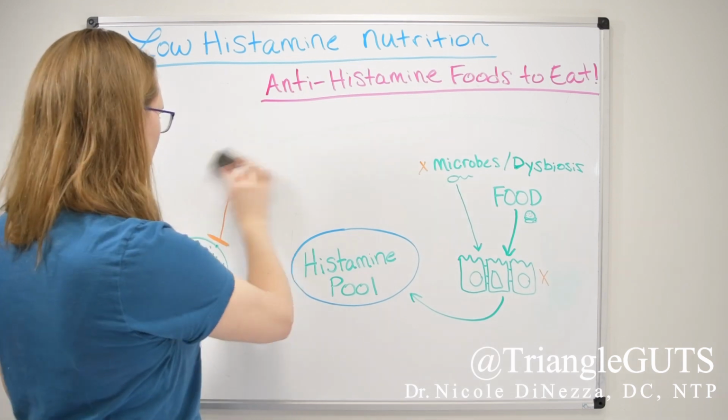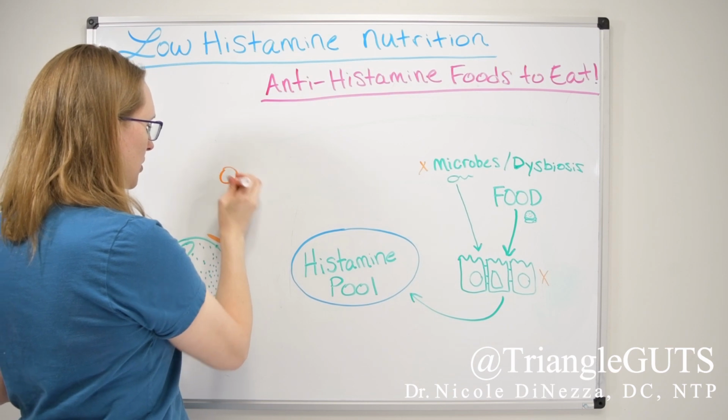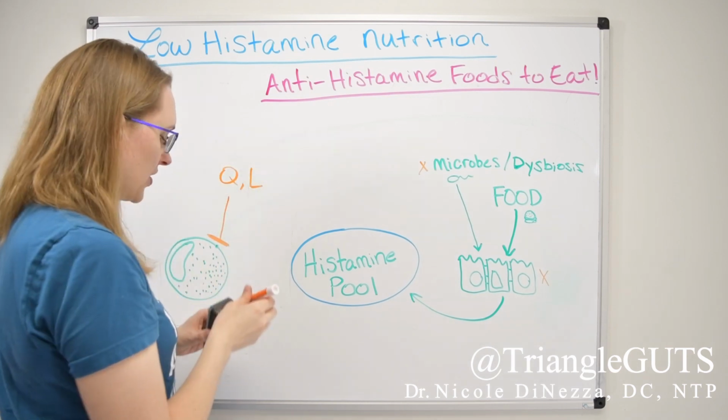Oh, that looks so much worse. There we go. So I'll just put Q, L for quercetin and luteolin.